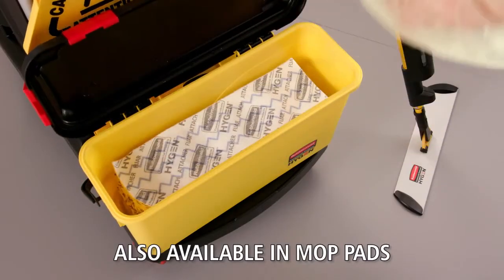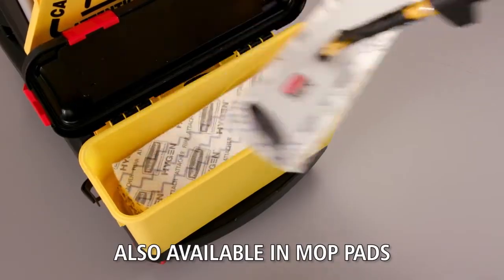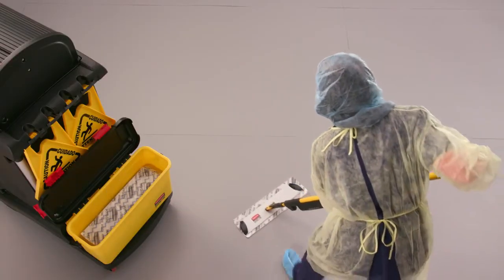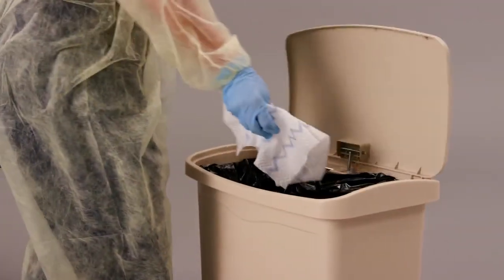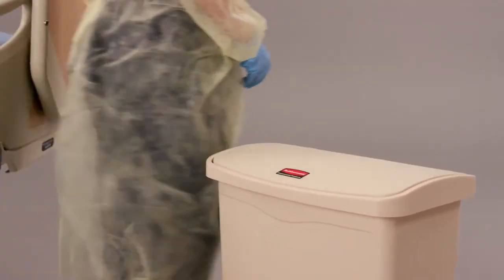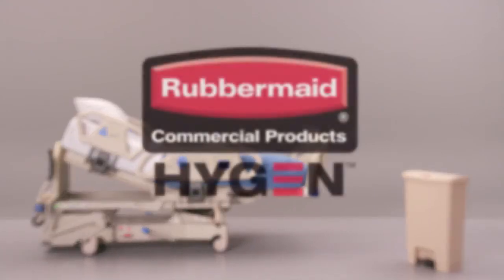Compatible with bleach and quat, the Rubbermaid HYGEN Disposable Microfiber System has a convenient charging bucket and works with existing Rubbermaid Commercial Tools. Easy to use and dispose of, Rubbermaid HYGEN Disposable Microfiber helps reduce cross-transmission and optimizes infection prevention.